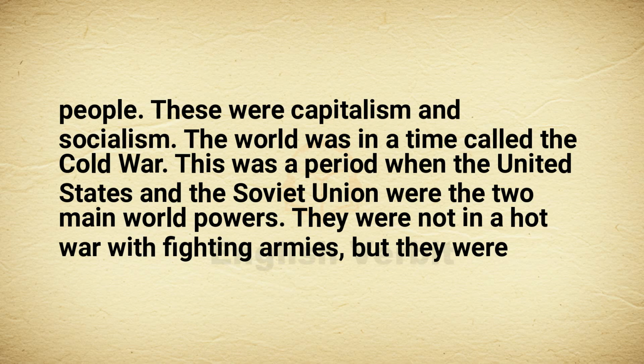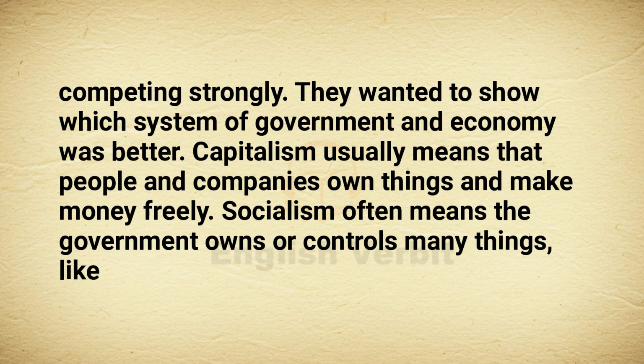The world was in a time called the Cold War. This was a period when the United States and the Soviet Union were the two main world powers. They were not in a hot war with fighting armies, but they were competing strongly. They wanted to show which system of government and economy was better.